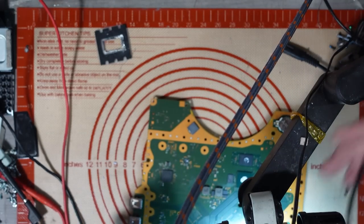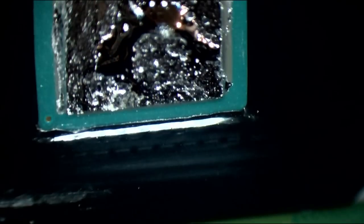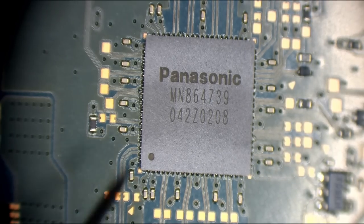Just seeing as though it's been checked already, it's best to check it just to make 100% sure. Yep, no problems there. So very unlikely to be the liquid metal, because it only ever spilled there, really. Okay, cool. Let's check the HDMI encoder area first. So I'm in diode mode. Red probe on ground.